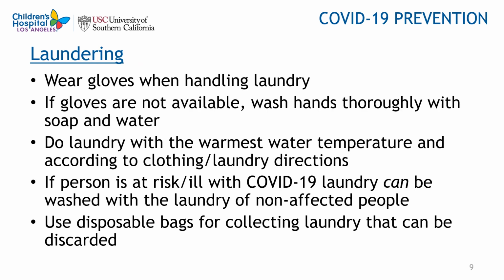Laundering. Wear gloves when handling the laundry. If gloves are not available, wash hands thoroughly with soap and water. Do the laundry with the warmest water temperature and according to clothing and laundry directions. If a person is at risk or ill with COVID-19, the laundry can be washed with the laundry of other non-affected people. Use disposable bags for collecting laundry that can be discarded.